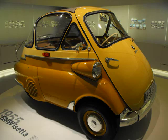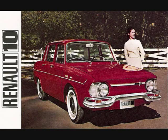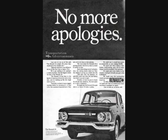Think about it. The good old Renault 10. A lot of people like them, a lot of people dislike them. But I've made one interesting discovery, and that is, they got that fed up with the cars being shit boxes, they decided no more apologising. Because they're fed up with apologising for a bad, bad car.